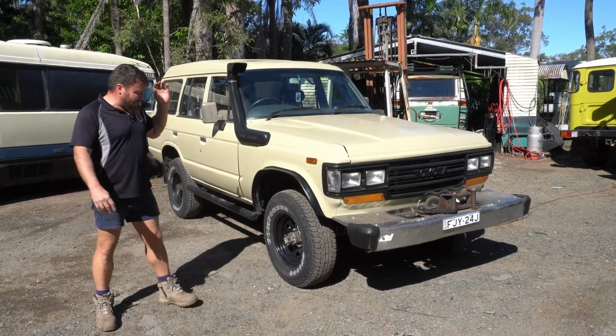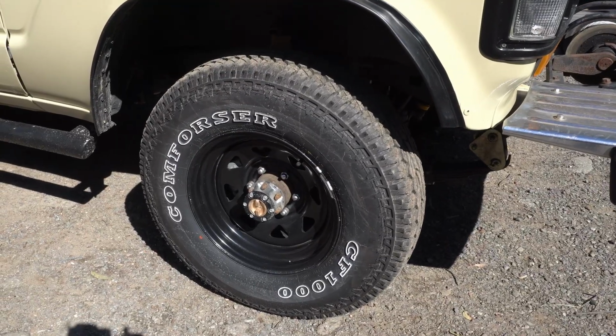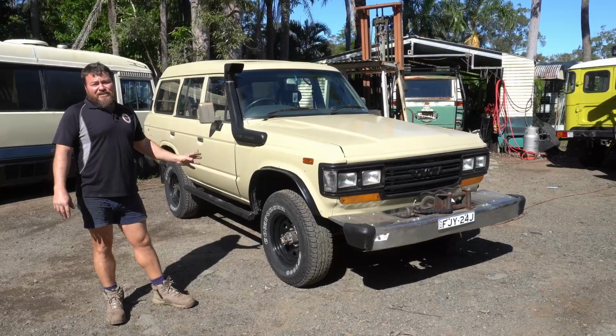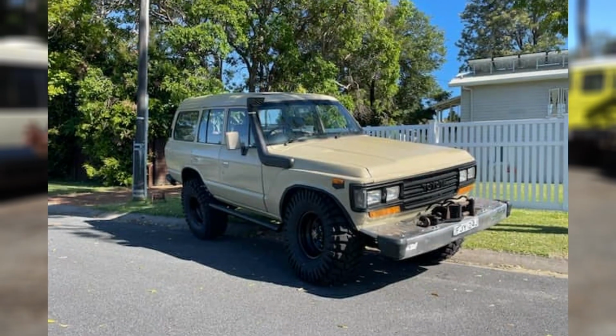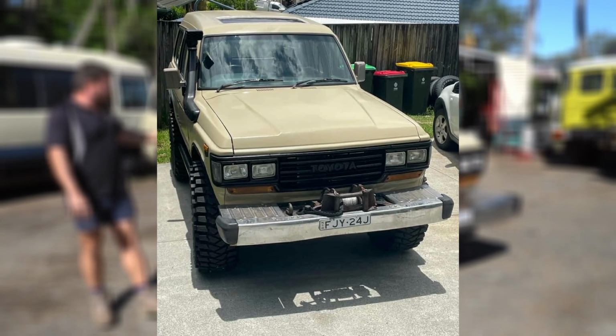Moving back, see, these cheapo tyres are on there just for the road, right? Believe it or not, this thing runs 37 treps, right? I'm not joking. Here's a picture to prove it. And this thing crawls all over the place, it really does.